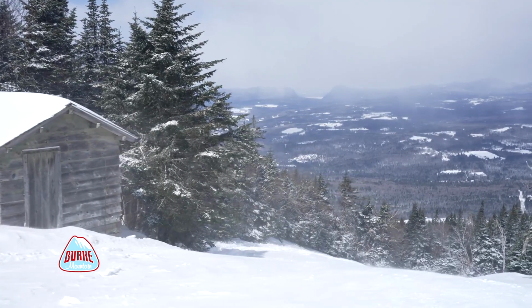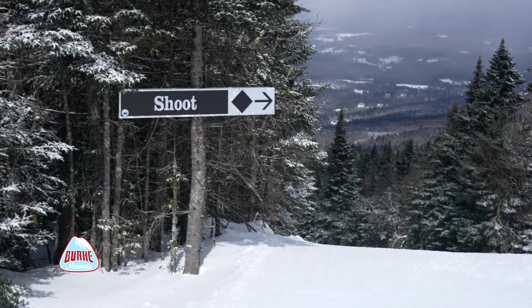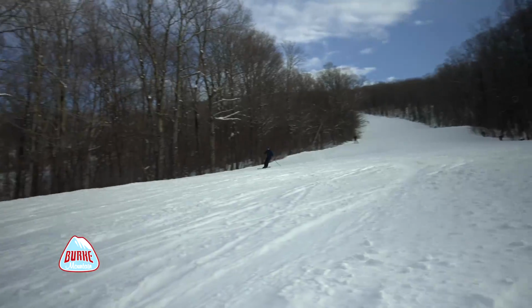We have our East Peak and our West Peak. The West Peak is more sustained pitch. You get one long, good run in, and then you head over to the east side, and when Burke fills in with snow, it really shines.